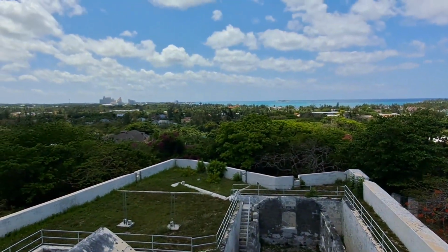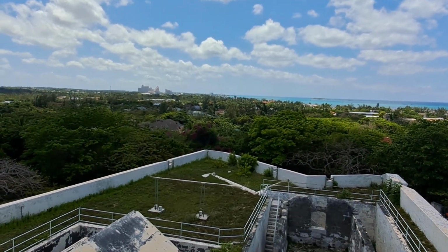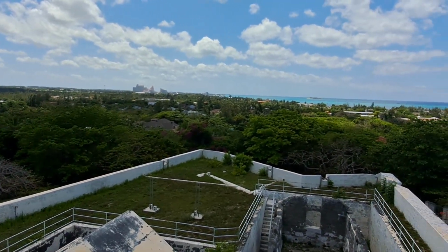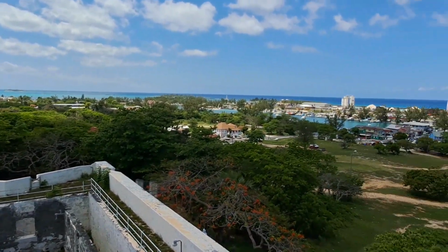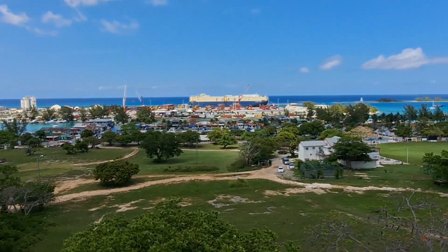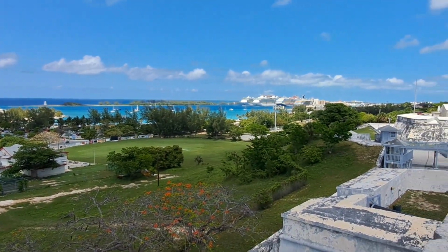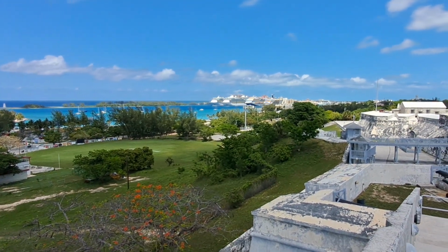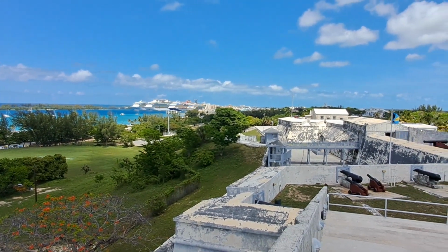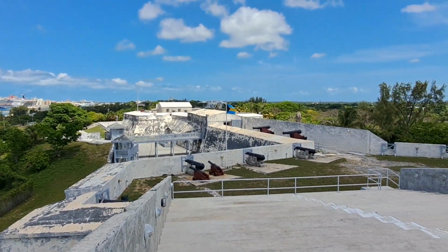And as we look far west, we are quite central here. You can see hotels in the distance. Bahama Hotel, looking west. Shipping lines here also. Shipping port, not far from the cruise port. And a well-protected Nassau Harbor. Very far in the distance, you can see Paradise Island bridges, which we have in another video, if you saw that one. Great panorama, friends.